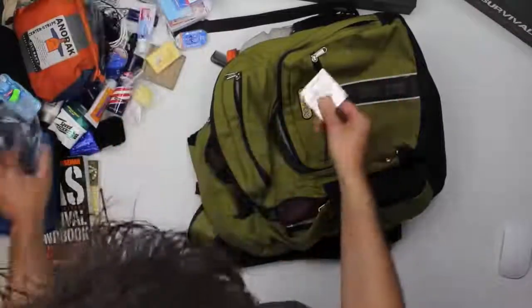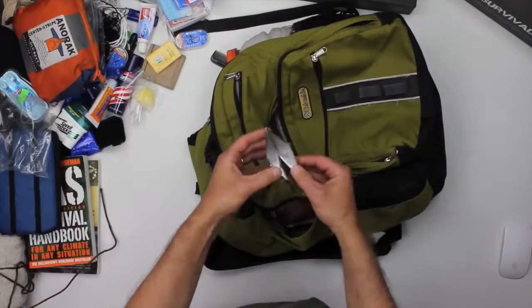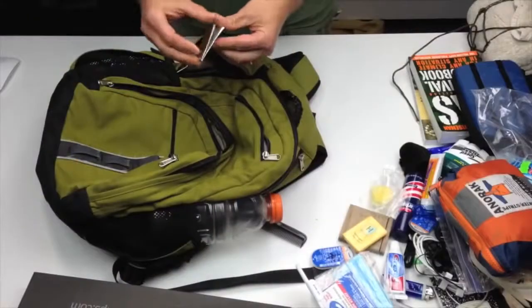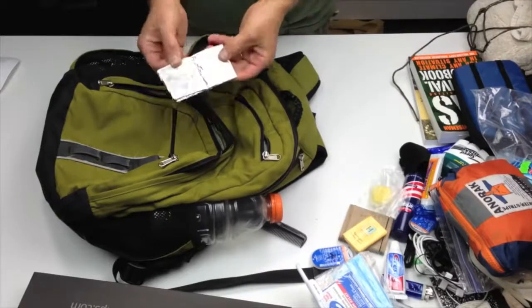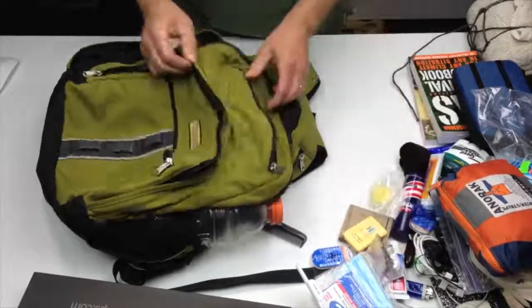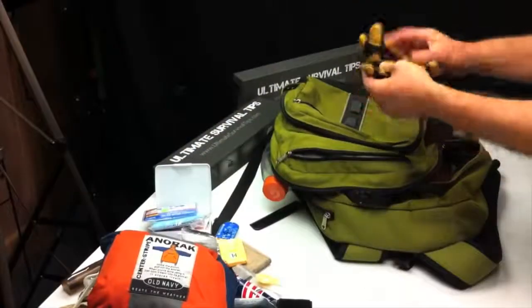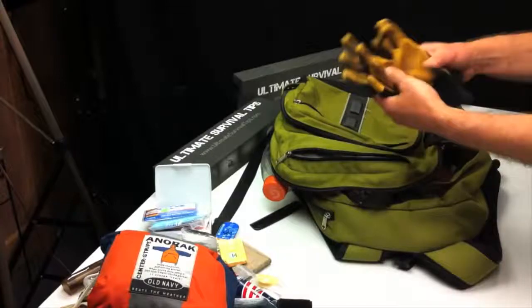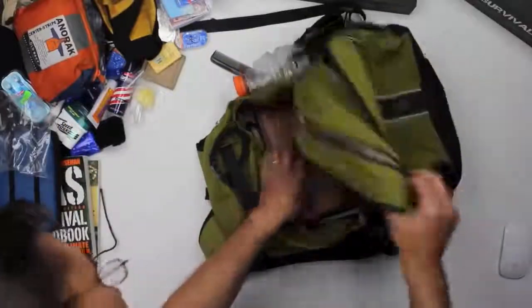And foil, because this is about 3 square foot of foil, 18 inches by 18 inches. This could be made into a cup, could be used for cooking things, could be used again as another reflector. Cool stuff like that. What else do we have in here? Leather gloves, just in case I'm going to be roughing my hands or need to touch something hot.